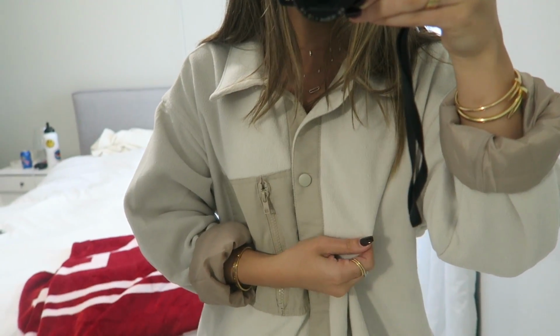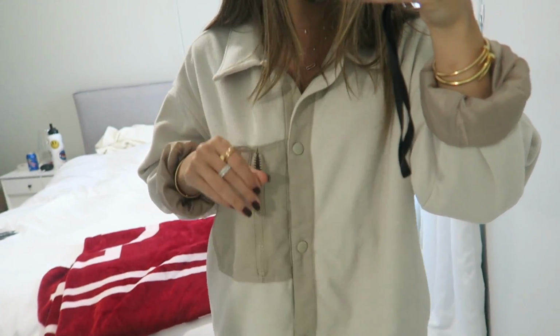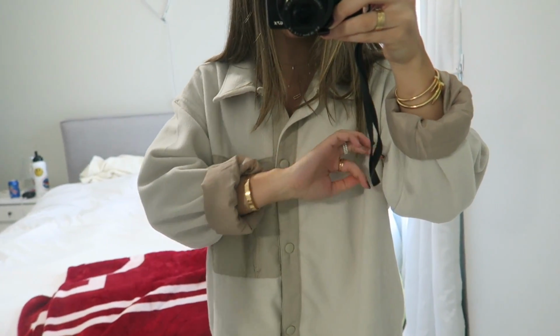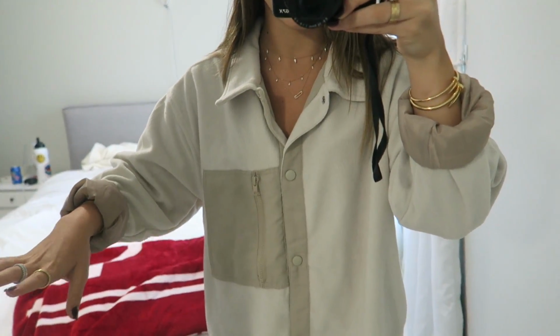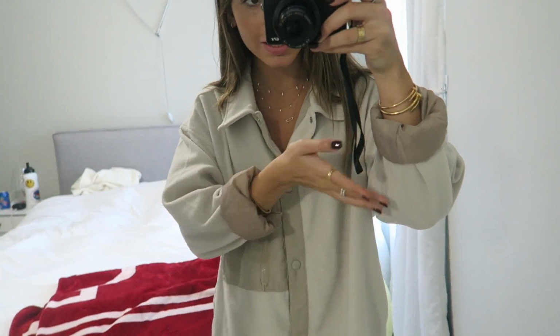It has this softer wool material, and then it has this waterproof material on the other side. Also, this pocket, bomb. I actually love pockets. The sleeves also didn't come like this. I rolled it on my own, but I feel like it adds a cute little detail to it. This is definitely gonna be my go-to jacket for running errands and such. But yeah, moving on to the next thing.